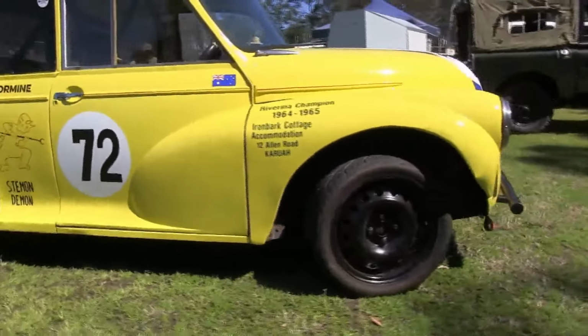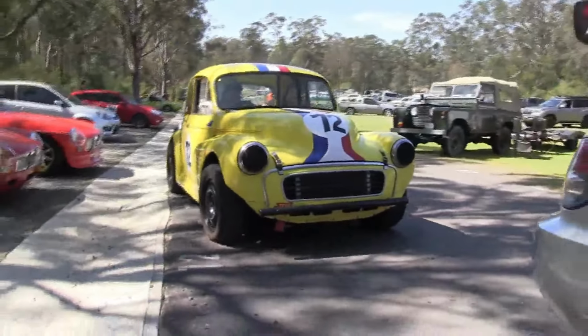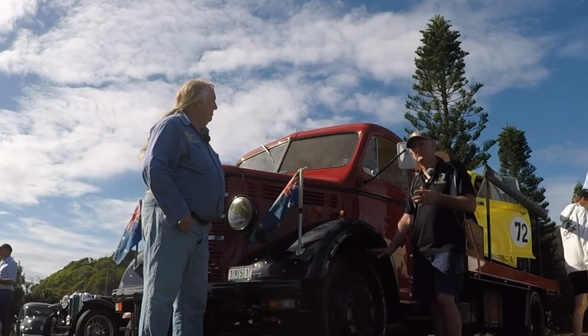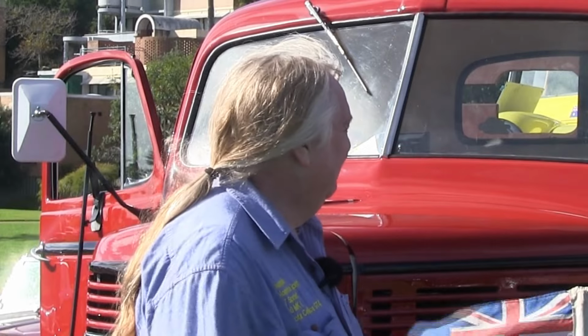Probably five or six years ago, we moved from Condobolin to Karuah, and there was a local track down the road, on Terry Road, that ran by the Newcastle MG Club. I thought, well, I can rebuild this car, I'm going to take it there and hill climb it. So that's what we ended up doing.